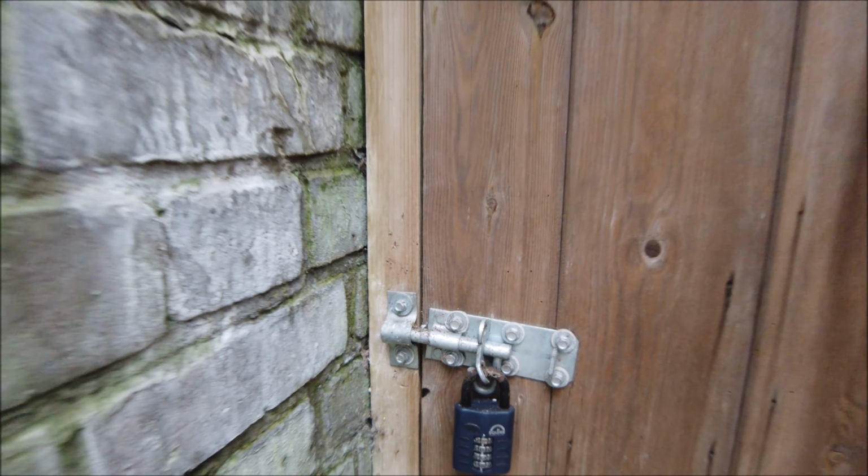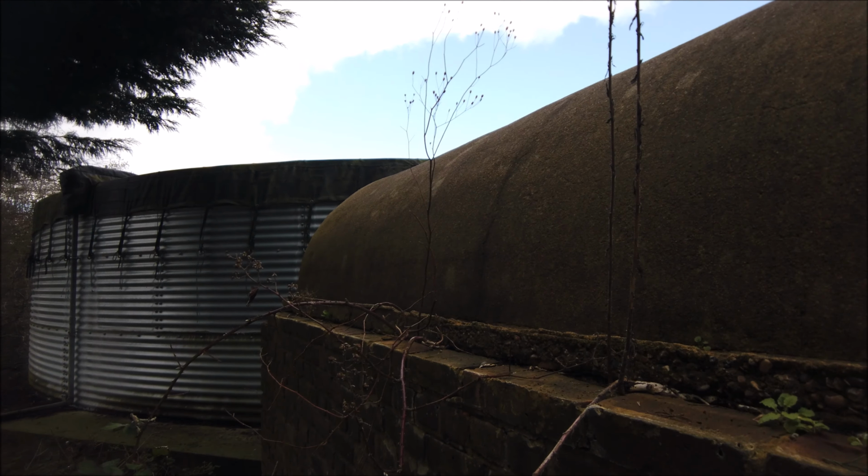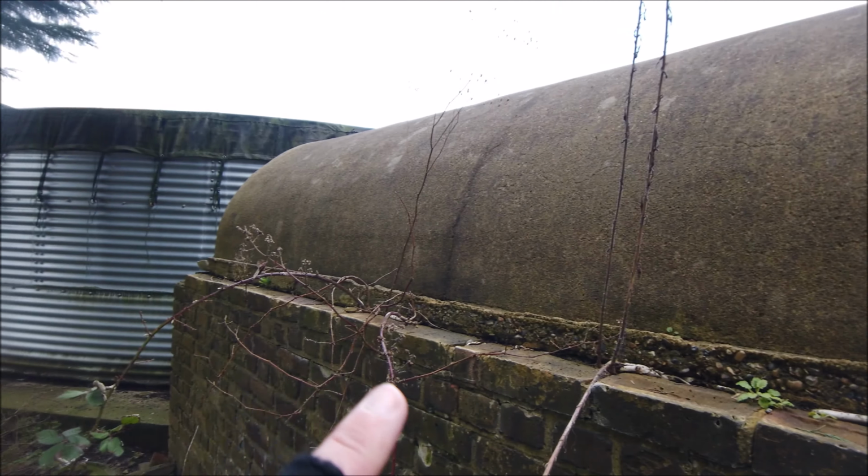Let's go have a look. So this is the doorway, unfortunately, that the farmer is using to keep this in. This air raid shelter, it's in amazing condition, what it would be like. This one was meant to be the best one, but what's happened is that he's using this air raid shelter as part of the silo.